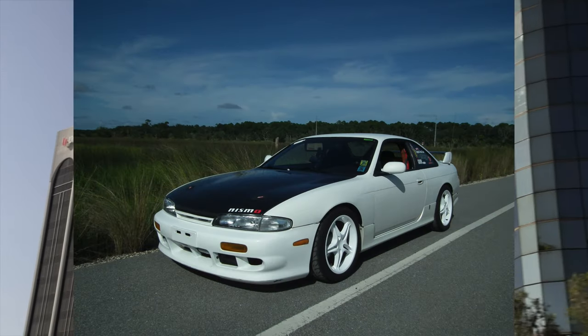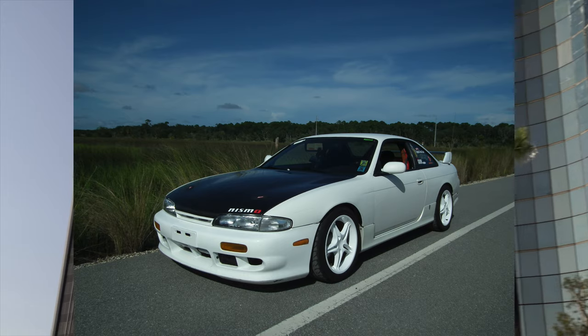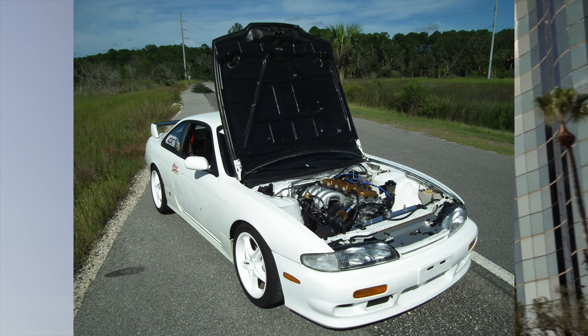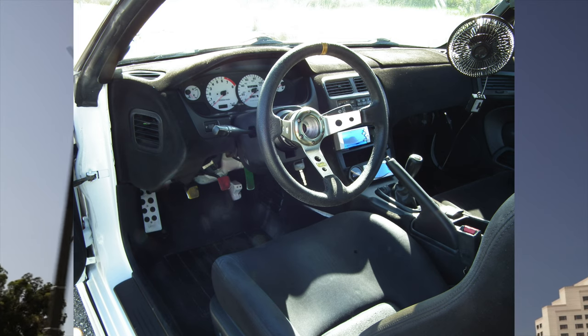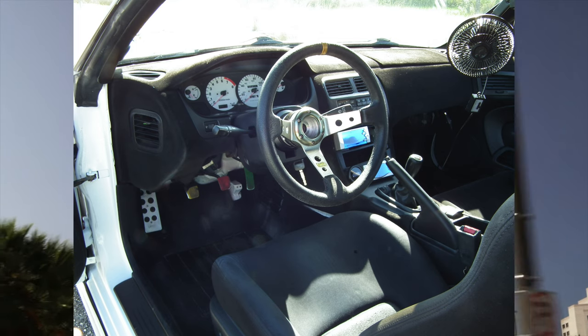From Atlantic Beach, Florida, here's Pablo Zapata's 1995 Nissan 240SX. This creatively modified S14 brings together tuning components from a variety of sources for a truly personalized feel.